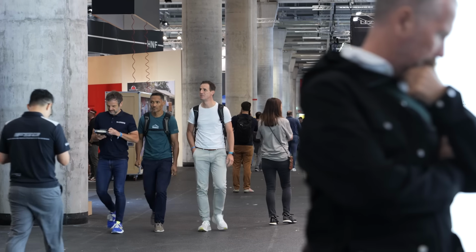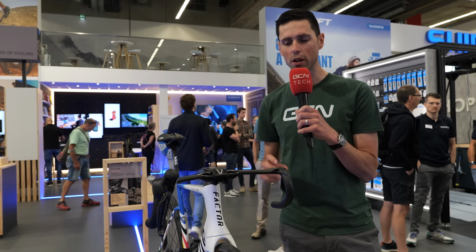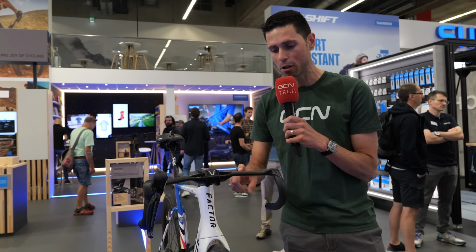Love it. Bike fit, rider position, and handlebar ergonomics and design is something loads of brands are really focused on. One of those brands being Pro, a brand owned by Shimano. This is the new carbon aero handlebar from them.